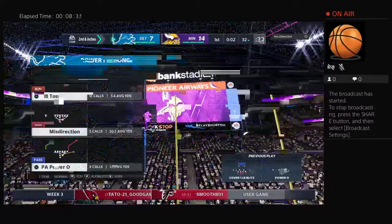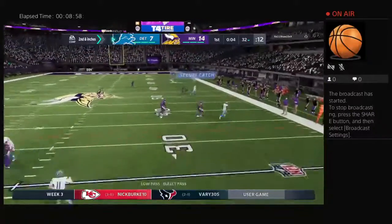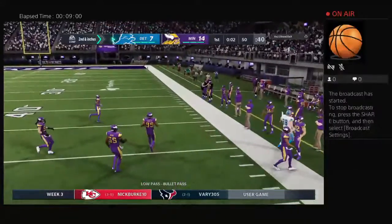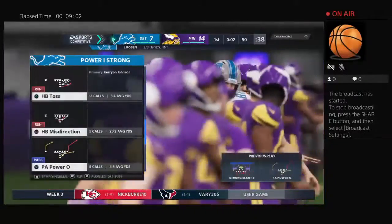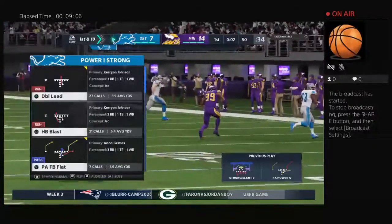A fresh set of downs. Through one quarter, 14-7 our score. Vikings 14, Lions 7. Back-to-back good plays have them on the move on first down.